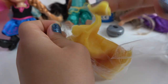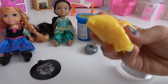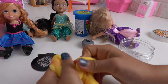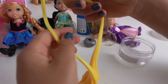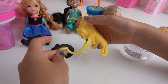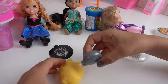Wow, it feels like moldy cheese. It feels like kind of a cheese. Why does it feel like I'm touching cheese? It doesn't smell like cheese. Wow, it's stretched and it's stringy. It looks like it's just a string of cheese. Like, look.